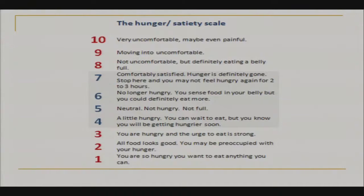I encourage you, have a glass of water, go for a walk, call a friend. Identify whether or not it's true physical hunger. If you find yourself in the kitchen and you recognize it's not physical, it's emotional hunger, distract that energy and do something else.